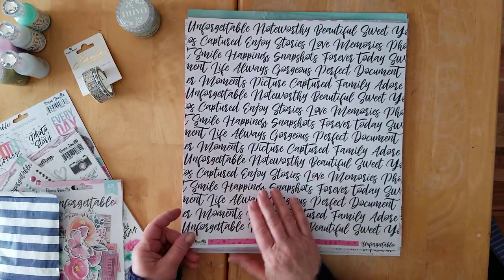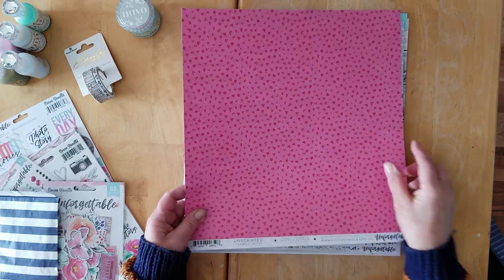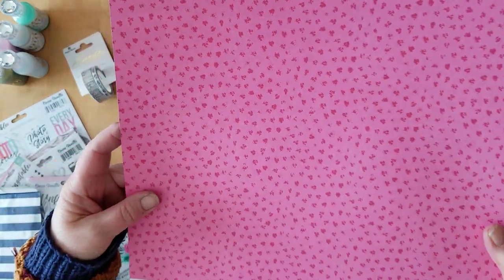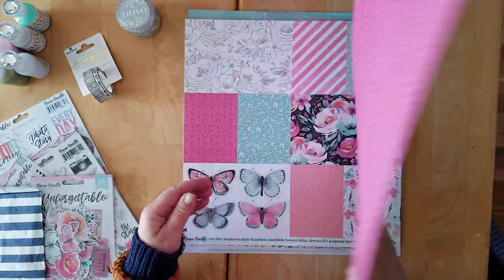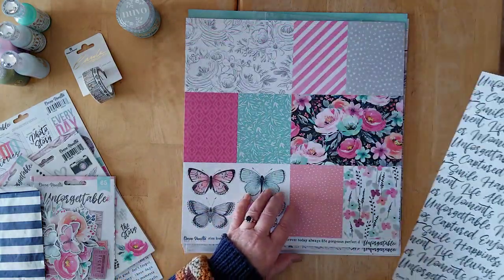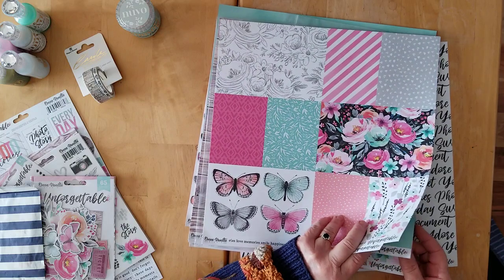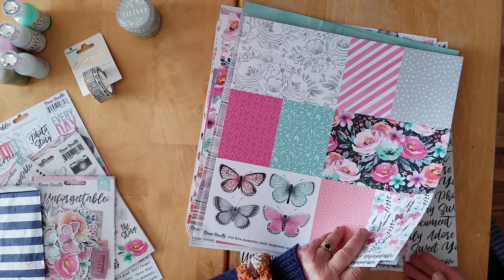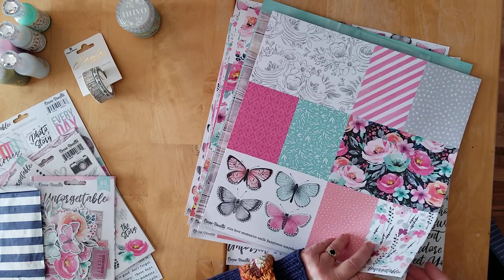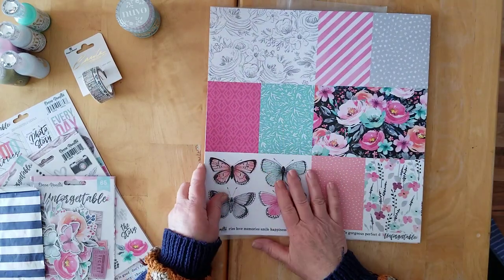Beautiful text, black and white, unscripted, with this lovely hot pink, almost red little pattern on it, but I think maybe more magenta. Beautiful, beautiful as well. I don't know. Again, I think I might be using both sides on this. So isn't this gorgeous? So we have 1, 2, 3, 4, 5, 6, 7, 8, 9. Is it 9? I think it's probably 10. At least 10 pattern papers here with some cut apart sheets, and this is gorgeous.